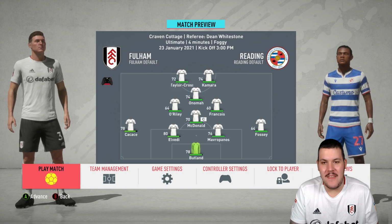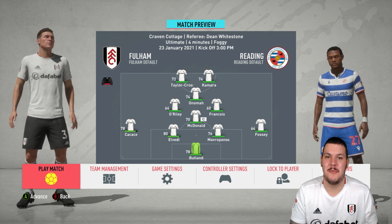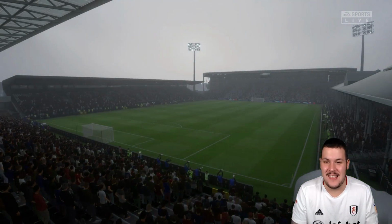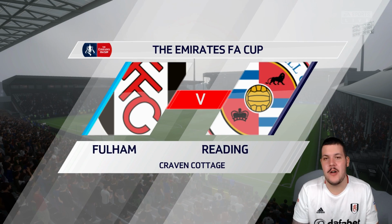But now, it's another game here. The 23rd of January, in the FA Cup, we face the Royals. We face Reading. So we are at the cottage once again. We haven't left the cottage all episode, which has been nice. I mean, the season ticket holders getting good bang for their buck here, but I want to go to the next round of the cup.